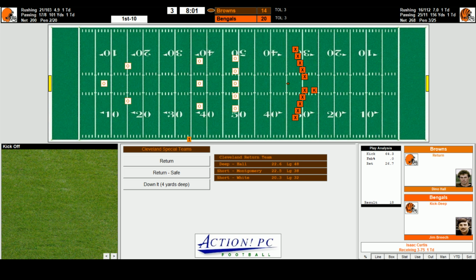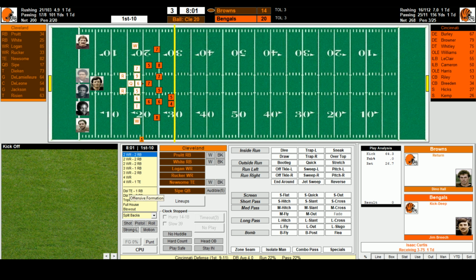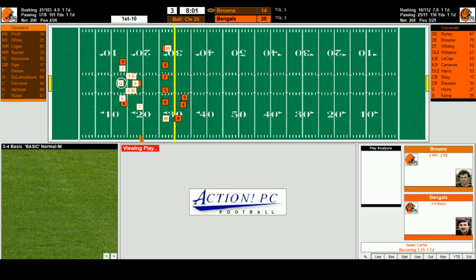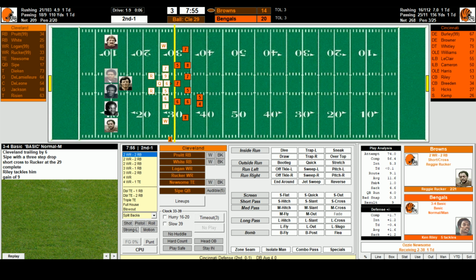Hall back deep to return it. And they'll down it 4 yards deep. Anderson certainly was money back then, wasn't he? So Sipe for the first time trailing 20-14. Rucker. Short cross. 1st and 10. Sipe to throw. And he finds Rucker for a gain of 9. Louis Riley with a tackle. Or Ken Riley. They'll spot it at the 29.